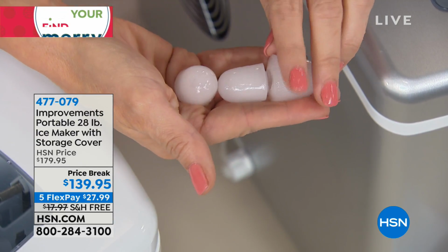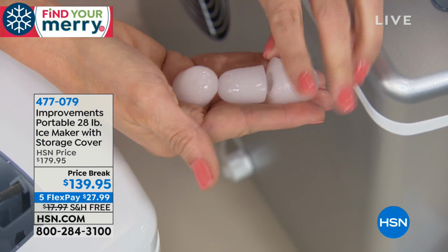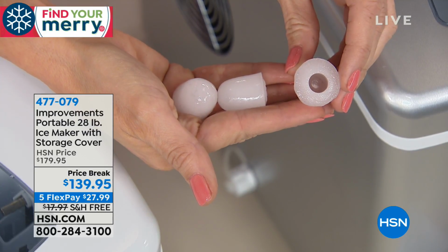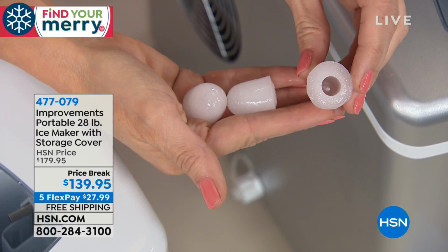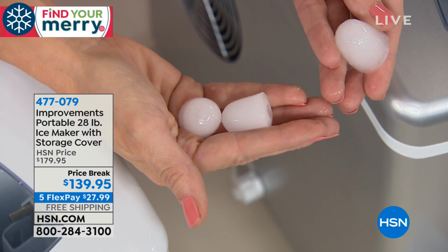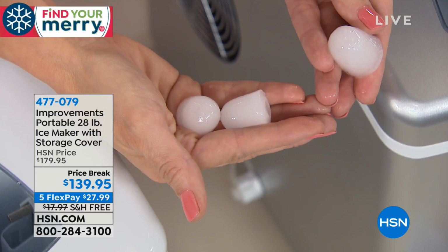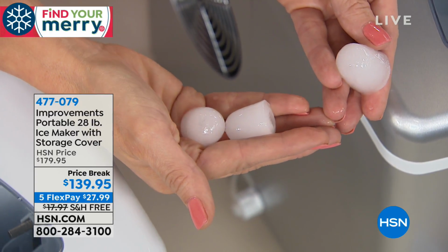But here's the ice technology between the Improvements ice maker that you are going to love and know the difference. Each one has this little indentation. That indentation is going to give you more ice surface, means it's going to cool your drink down faster, but because each one is still that full cube of ice or round chunk of ice, it's not going to melt quickly. So your drink is not going to be watered down.